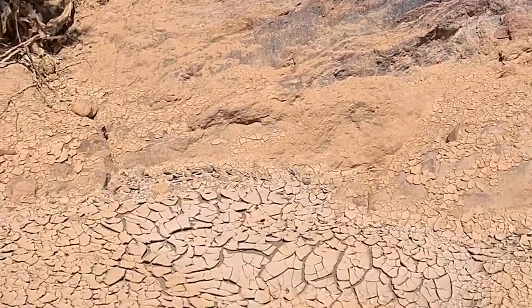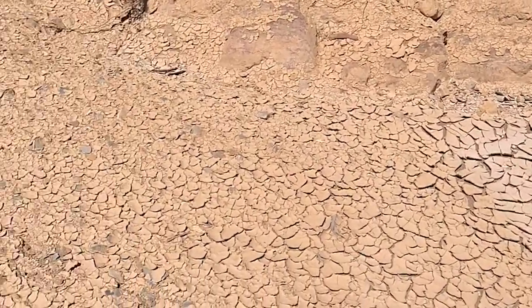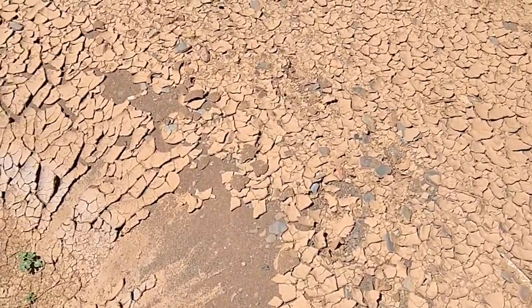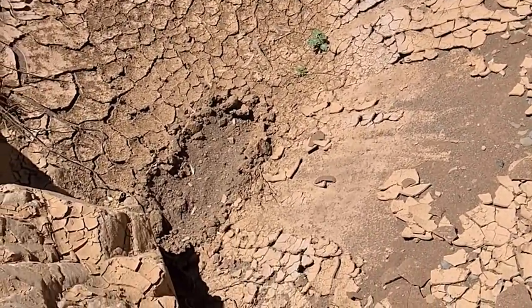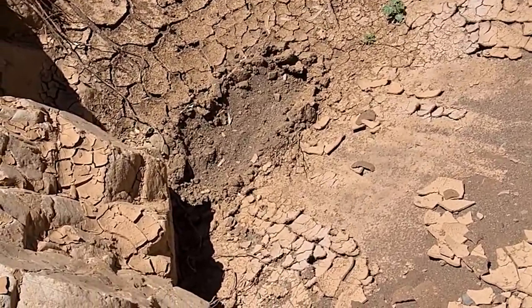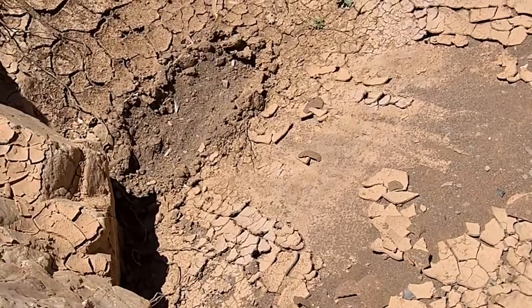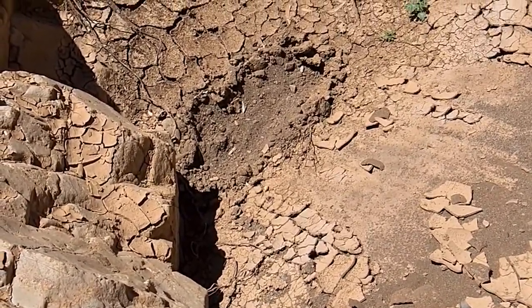What we think is Tillite Gorge. And there used to be water here not that long ago by the looks of things, as you can see on the ground. It's all dried up. And there's some spots where animals have been digging to try and find water by the looks of things. I haven't found any, or if they did, it was a while ago.